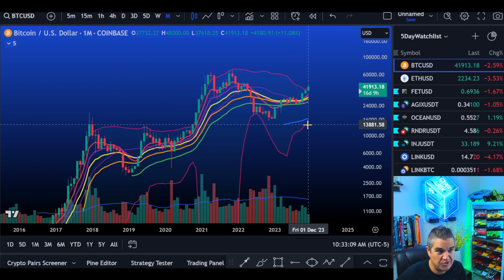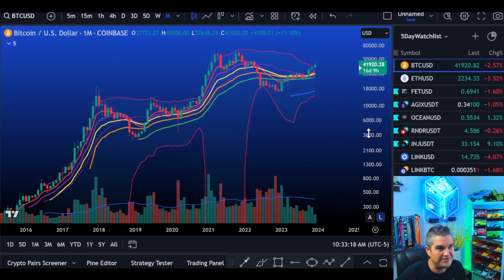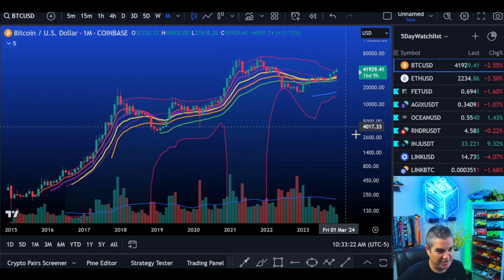But the Bollinger Bands do look strong. I agree with you there. We're above all moving averages. I do like it. It does look strong. But one thing is even more glaring than everything I've said before. What do you see?